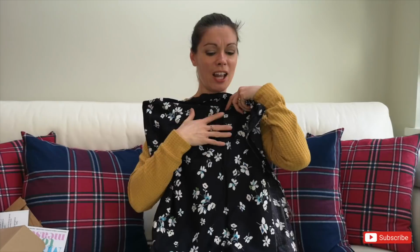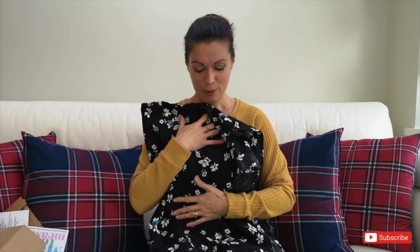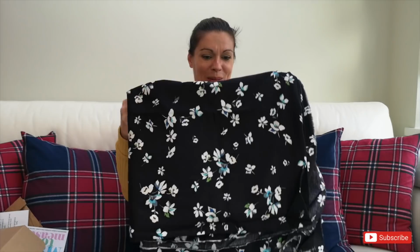So a very different colour again from the fabric that I've got from So Hayley Jane for the Indigo. So I'm hoping these will look like two really very different dresses, especially as the design of it's very different as well. So I'm quite excited about that one.